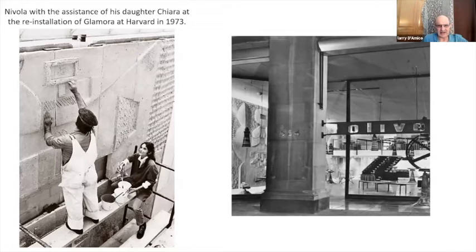When he came to the United States, he got various jobs at architectural review magazines and things like that. He was like the head art director of several architectural magazines. Because his work is this relief work, he was very much involved with architectural work.